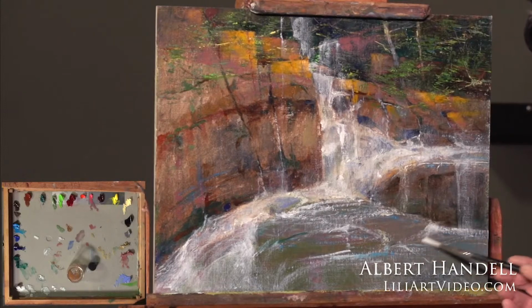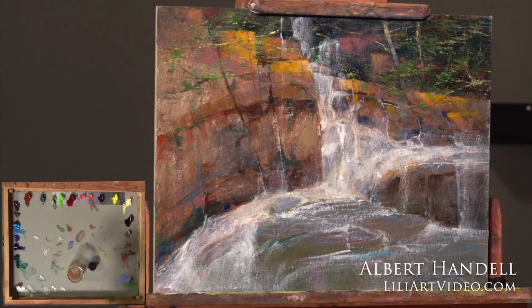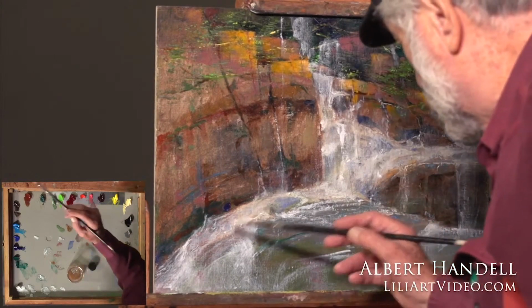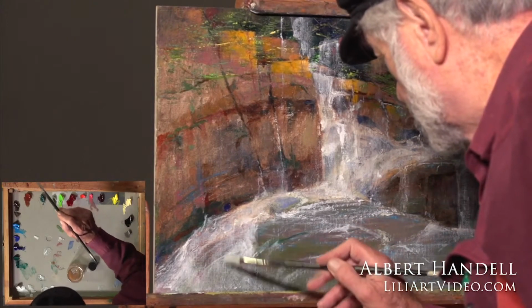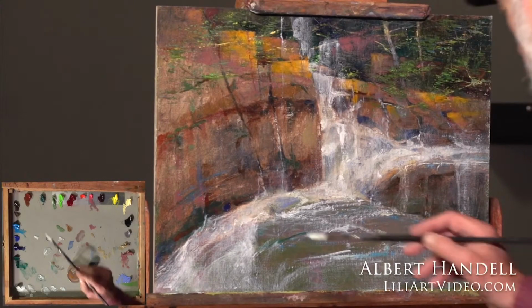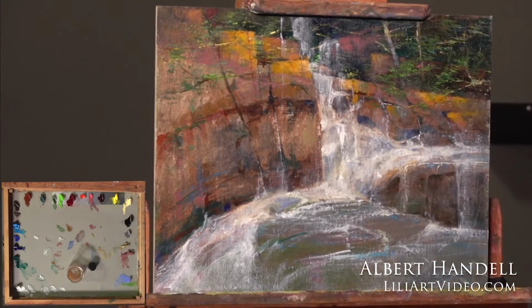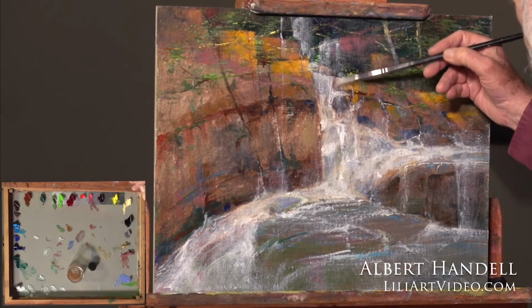And one more thing. This shape is a little bit too round, so I'm going to take it down a bit. Okay. I think it shows it, doesn't it?